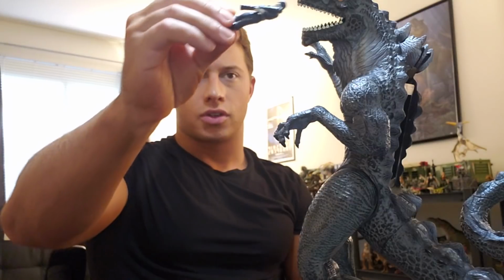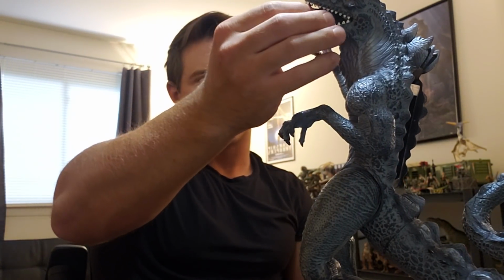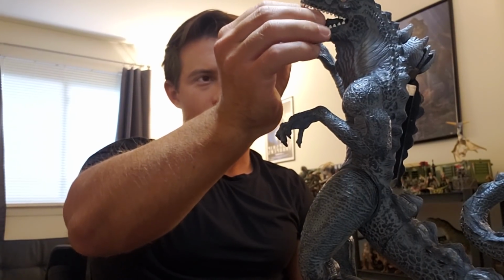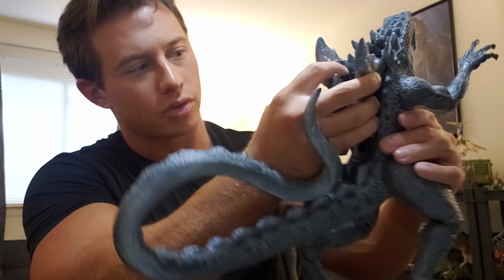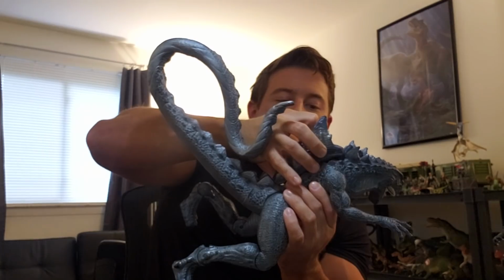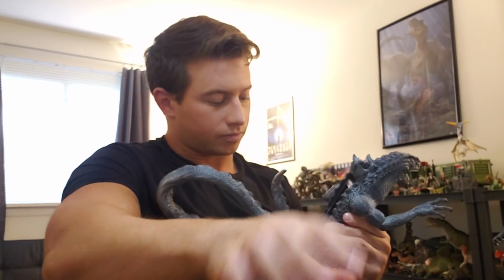So you just have Godzilla swallow him, and he fits perfectly. He goes right in there, and it's not in scale because really he would be able to swallow a car. There you can see he could just barely swallow a person, and then he slides right in there, and he's right back there. So I'm just going to keep him in there so I don't lose him. I don't have the other one, but I'm just happy I have one of them. So that's really cool. Really, really happy with that.